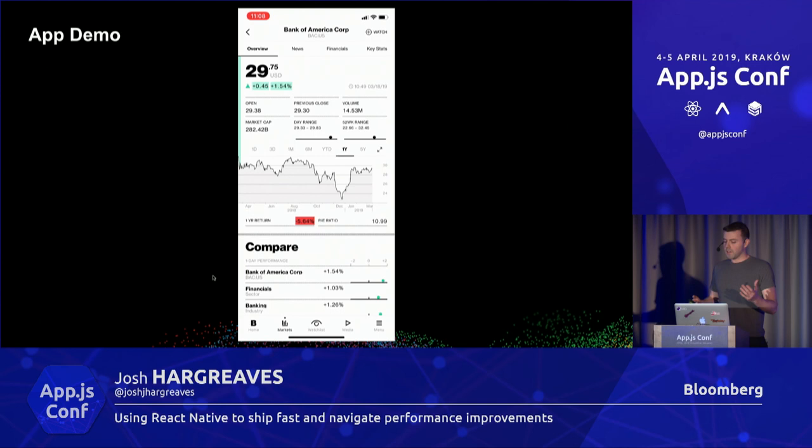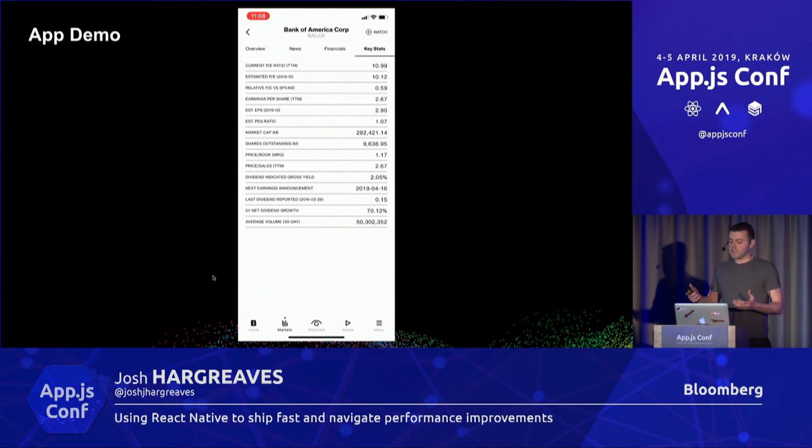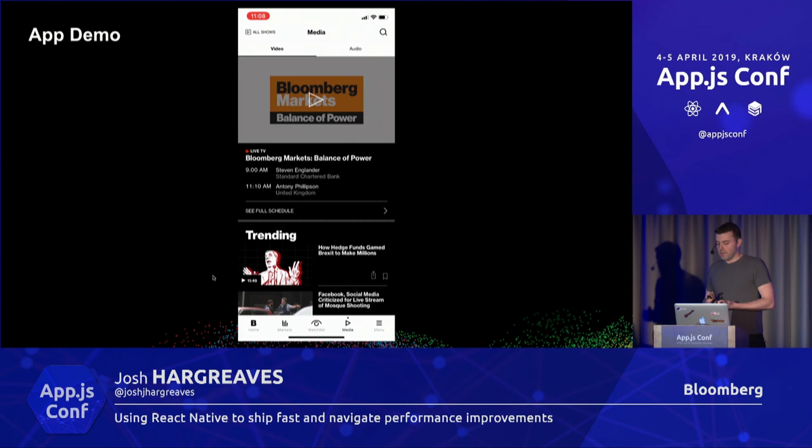And so we can go and take a look at Bank of America, and you can see similar information. And the cool thing about this is that everything here is written with React Native. Here we just see some more stats about Bank of America. And then we go to the watch list, which is where you can track your stocks. You can input your portfolio. And then we can head over to the media tab, which is where we have the live video, live audio.